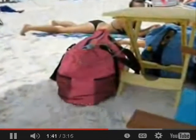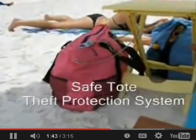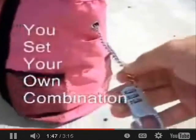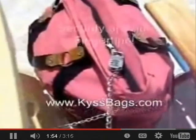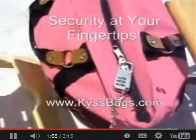The Kyss Bag is equipped with the built-in Safe Tote Theft Protection System. The combination lock and attached security chain pull from the bag. Wrap the chain around one or more other objects and lock the bag closed. Security is always at your fingertips.